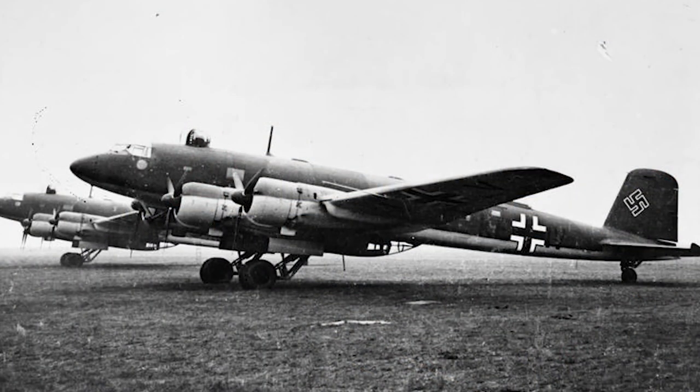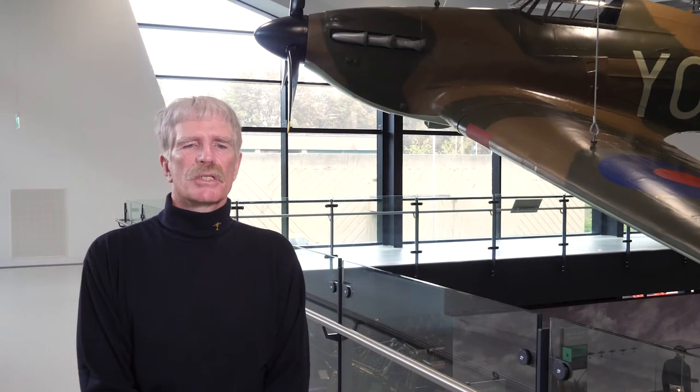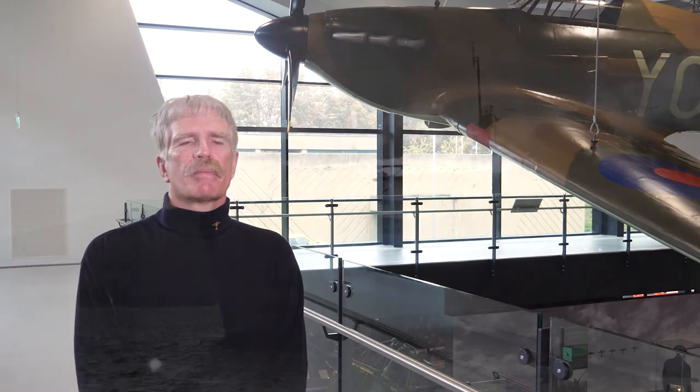The Focke-Wulf Condors at the time were going after the convoys, and we didn't have carriers to be able to protect the convoys. So what they did was they put launch ramps on the front of merchant ships, and they called them CAM ships, catapult ones. The Hurricane would literally be fired off by rockets.